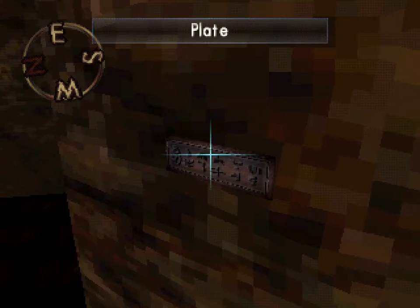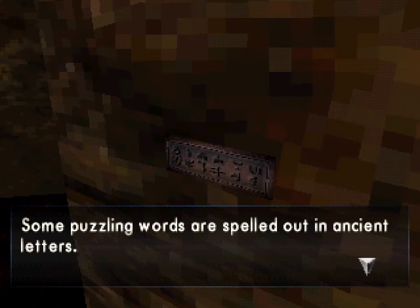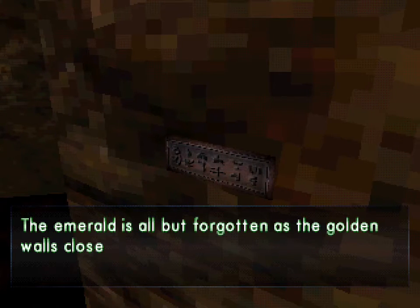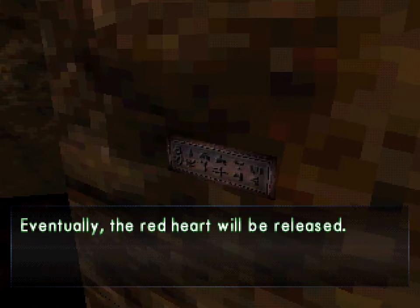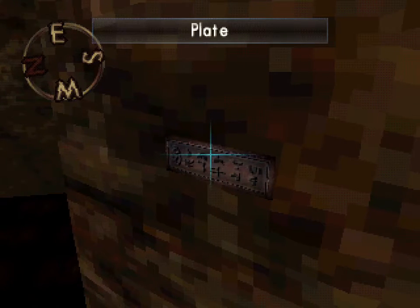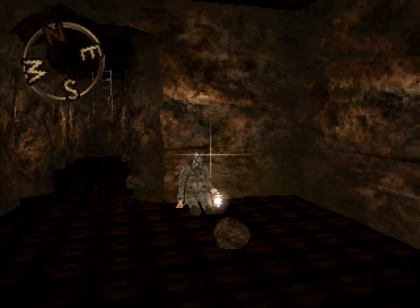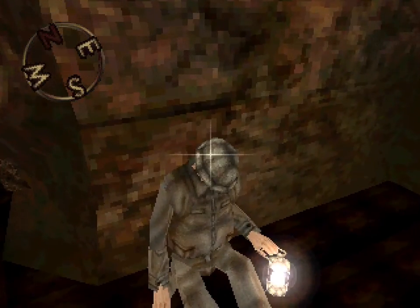Now, as to what that is for, we will find out later, though there is a plate over here that's written in the old language, and since we did manage to pick up that document before, we are now able to read and decipher what appears to be a very color-heavy clue. We'll need to keep all of this in mind for later, though it's going to be a lot to keep track of. We also see here what I assume to be Franco.